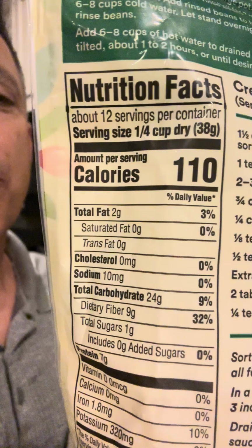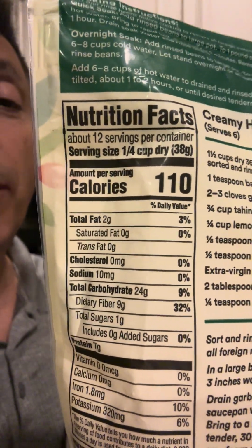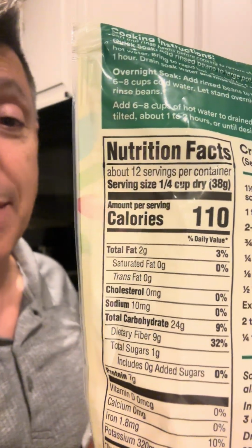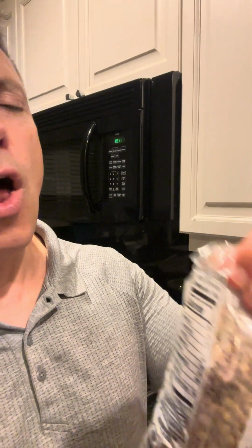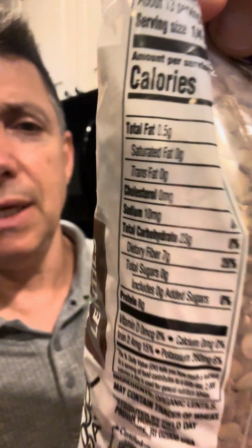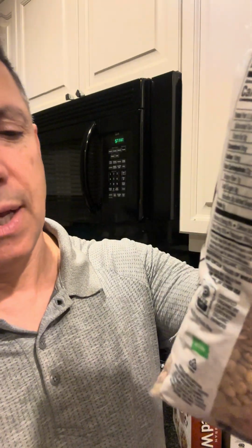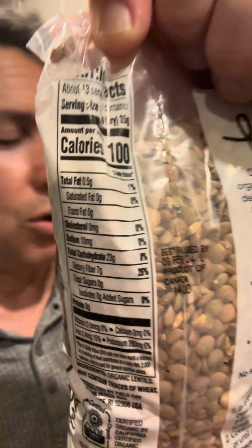Now we consider 3 grams per every 100 calories as excellent. This is triple that. And 2 grams for every 100 calories is very good. Excellent is 3. And this has 9 grams of fiber for every 100 calories. Oh my Lord. How about these lentils? That's 7, right? All your legumes, beans, lentils, peas. This is at 7 right there. So we have ourselves some really great fiber.